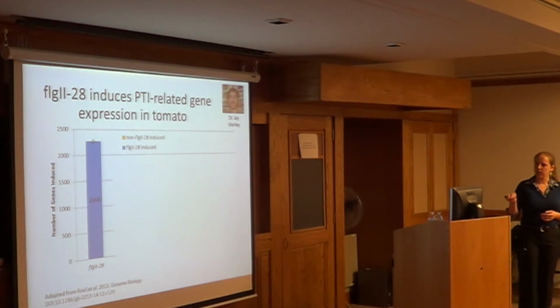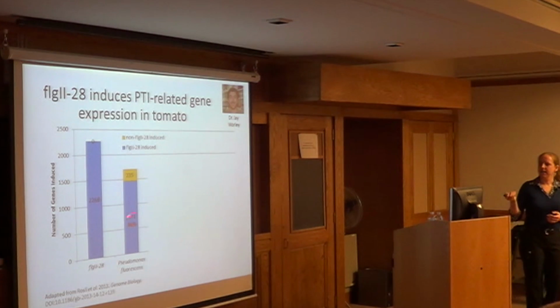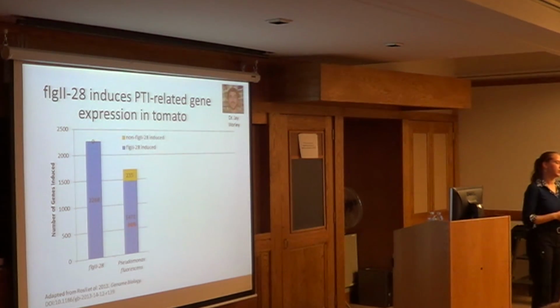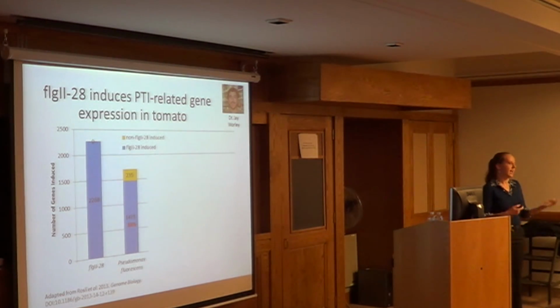Looking at the number of genes induced in tomato upon treatment with flgII-28, we have more than 2,200. But if we divide further by treatments, such as when we treat with Pseudomonas fluorescens, which is a PTI inducer, 86% of the genes that are transcriptionally upregulated overlap with the genes upregulated with flgII-28. This suggests that one of the major PAMPs in fluorescens is probably flagellin, and again, flgII-28 treatment is giving us that same response.